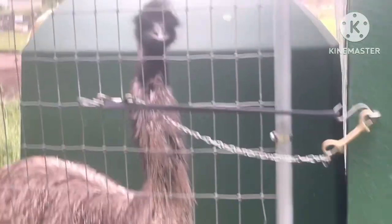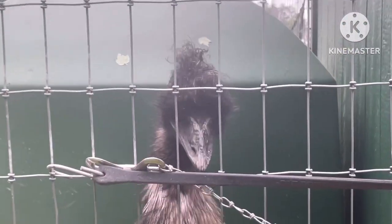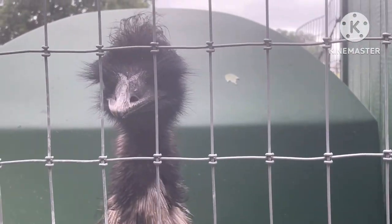So now let's talk about emu meat versus beef. Taste and texture is the same. Each adult emu can give you about 20 to 30 pounds of meat, and it's a lean meat. Even the American Heart Association has it on its recommended list of healthy options for your protein. It's low in cholesterol. It even contains higher amounts of vitamin C, E, iron, and protein than beef does.